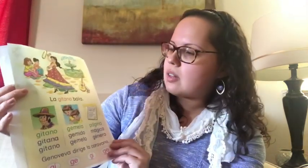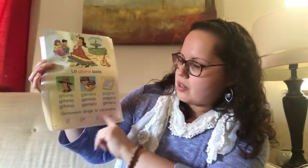Another two books that I picked up in my own research that I am hanging on to and thinking about are Nacho Puertorriqueño, and there are different kinds of Nacho depending on what region of the world you might want to tap into. I know that there are different words for different things and different accents, so you might want to look into your specific country, but this one's from Puerto Rico, and this is what it looks like. It's really colorful, La Gitana Baila, and then you have some words, and you have some of the blends at the bottom. It's really cute.